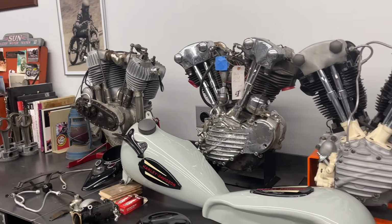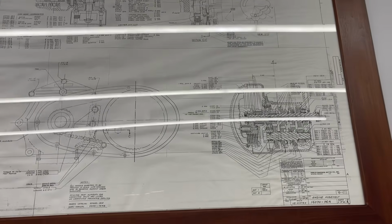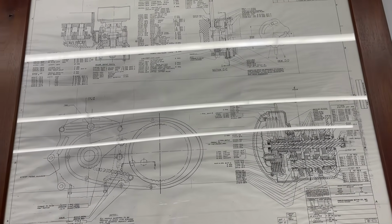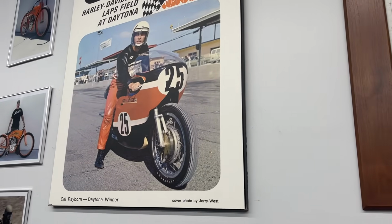And do you know, these are factory Harley Davidson XR750 blueprints. They're not reproductions. Those are real ones. The real ones? Yeah. Those are factory posters too.